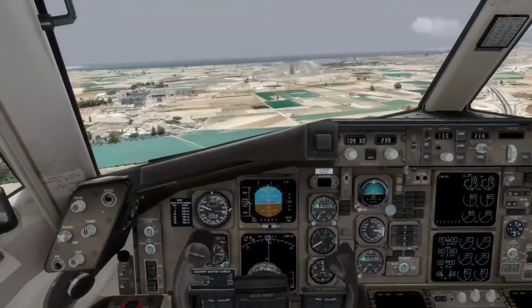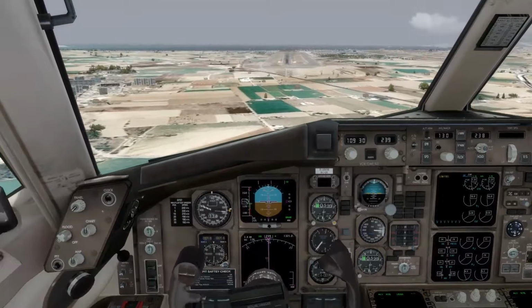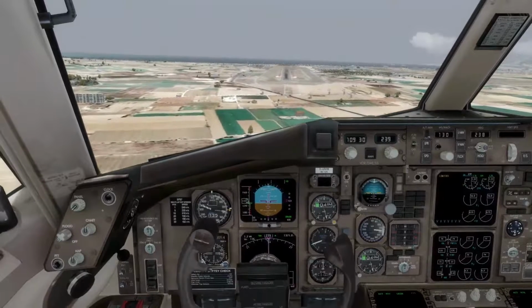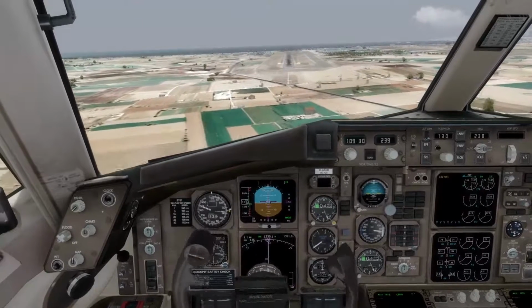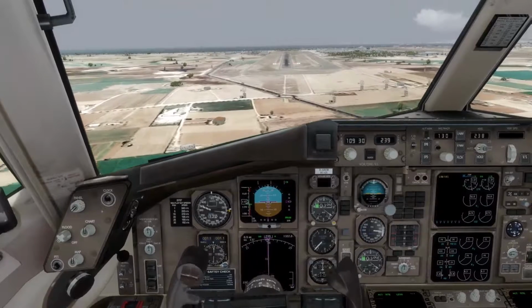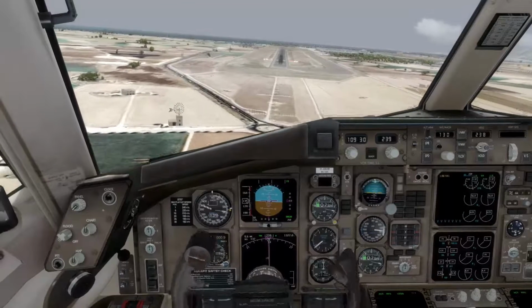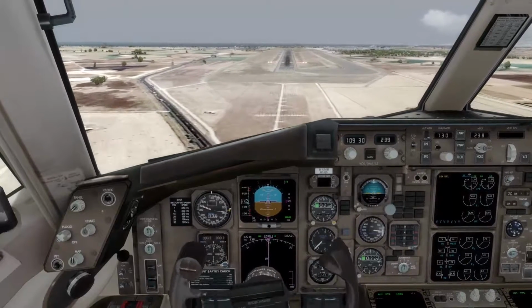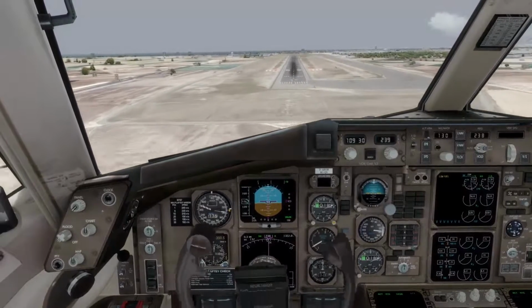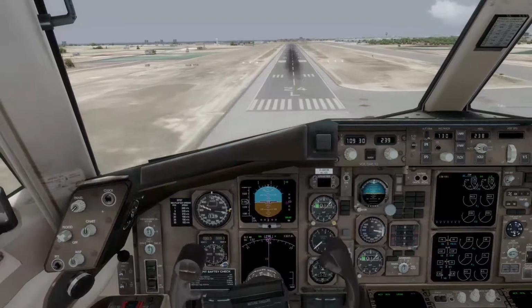Okay, 600 feet. 500 feet. 400. 300. Continue. 200. Didn't actually get the minimums call, so I don't know why that was, unless I didn't hear it. 100 feet. Bring some of that power back.